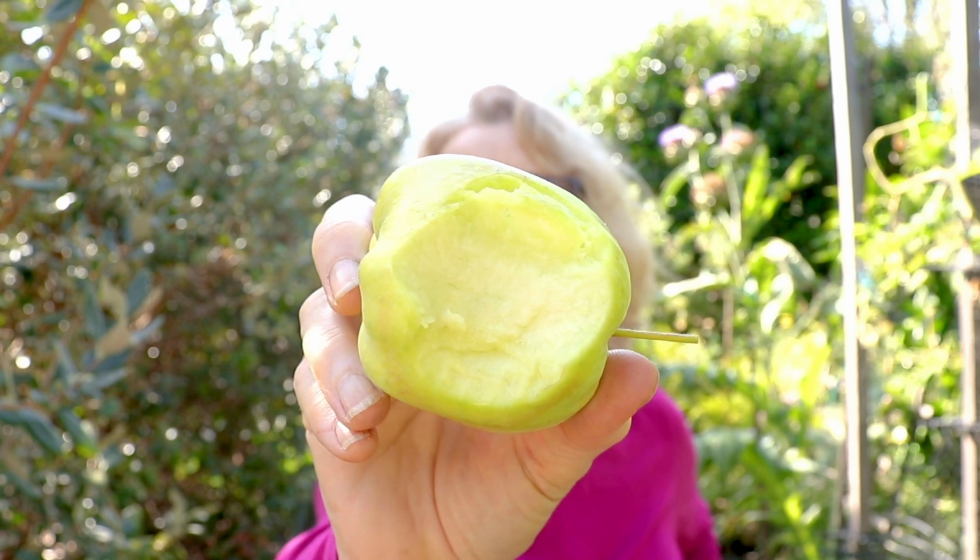Okay, review. It's crisp, you saw that, and juicy. The peel is pretty kind of tough. It's a little bit tart, and I don't know if that's typical of Golden Dorset. But I just ate my breakfast in the garden.